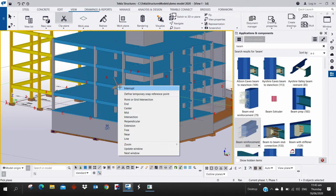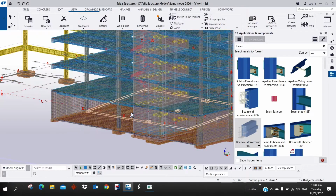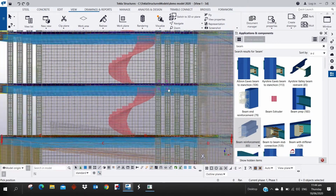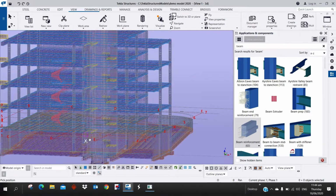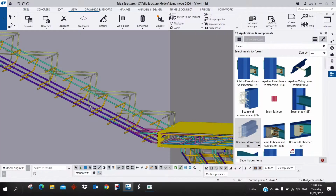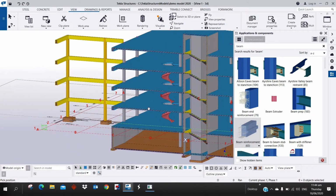Then for better review, we have a clip plane so that you can see even the middle of the model. Let me show you this. Okay, look at those details of the rebar. Then let me show you the stairs. Just drag and drop this section, and this is the stair detail.